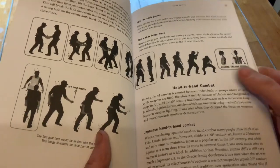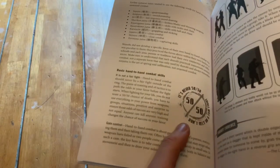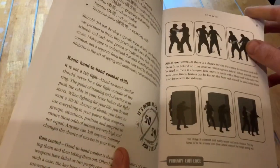Behind the collarbone, I got this one from Ed Calderon, his stuff up there. Remember, fights are never 50-50, guys. Don't just have a fair fight, murder them properly. So anyway, let's speed on a bit from that.